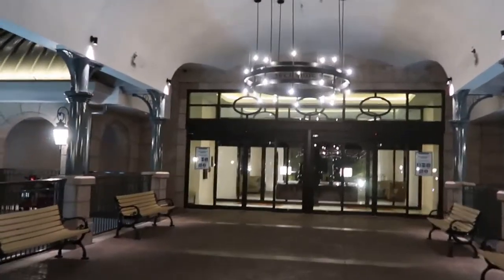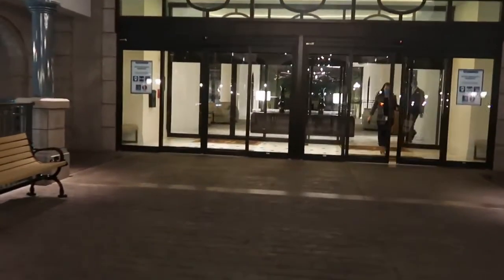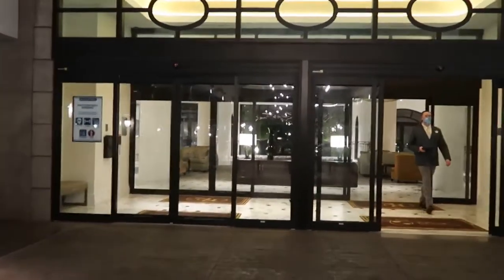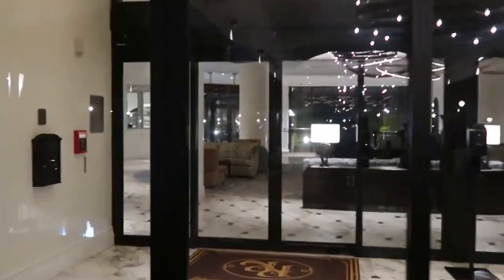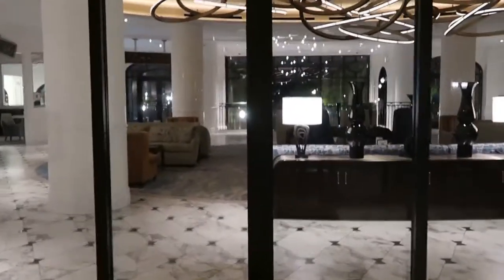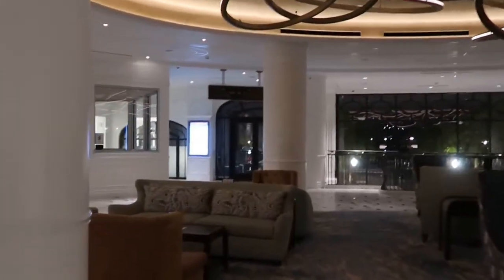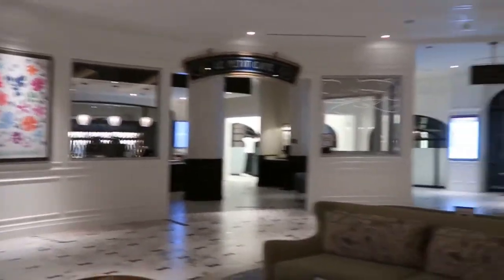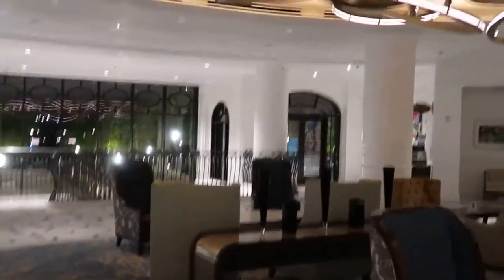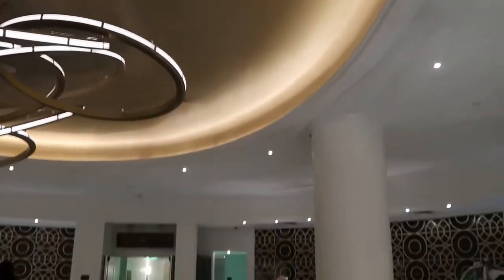Right, we are here at Disney's Riviera Resort. Super pretty, just even from the drop-off area. All right, let's go take a look at the lobby. Ooh. Super sleek and modern.